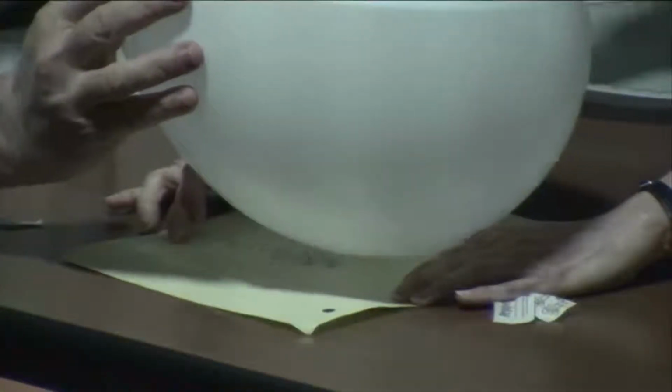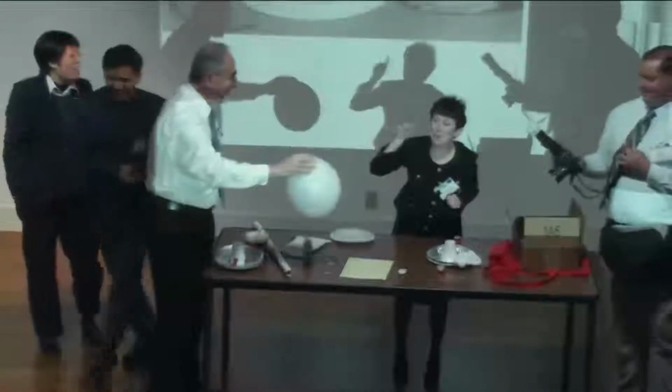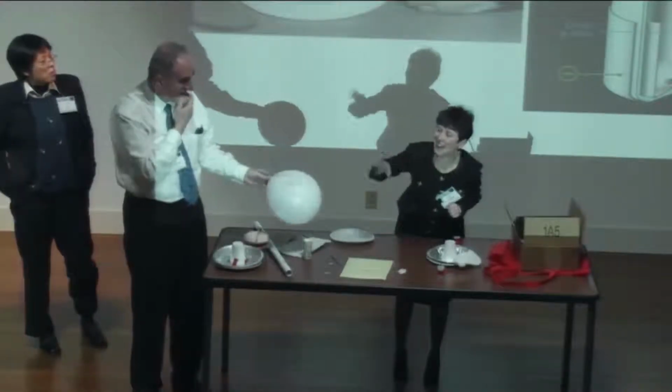Oh, wow. Okay, let's look at what's on the balloon. Pepper. Okay, why did it pick up the pepper but not the salt? It's not even that complicated.